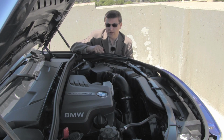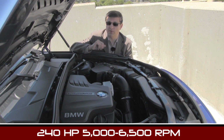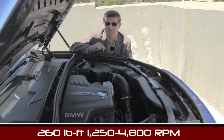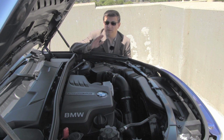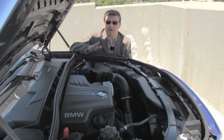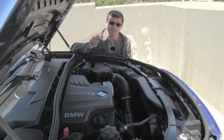There are two different engines going on in the X1. In the sDrive and the xDrive28i, we have this 2-liter, 240 horsepower turbo engine. It's direct injected and it produces 260 pound-feet of torque. Now that's mated to an 8-speed ZF automatic transmission, and of course in the xDrive you get BMW's all-wheel drive system. Now the 3-liter turbo is available exclusively in the X1 xDrive35i, let's hope I got that right, and that's 300 horsepower and 300 pound-feet of torque, but it's not mated to the ZF 8-speed, it's mated to the older ZF 6-speed automatic transmission for whatever reason.